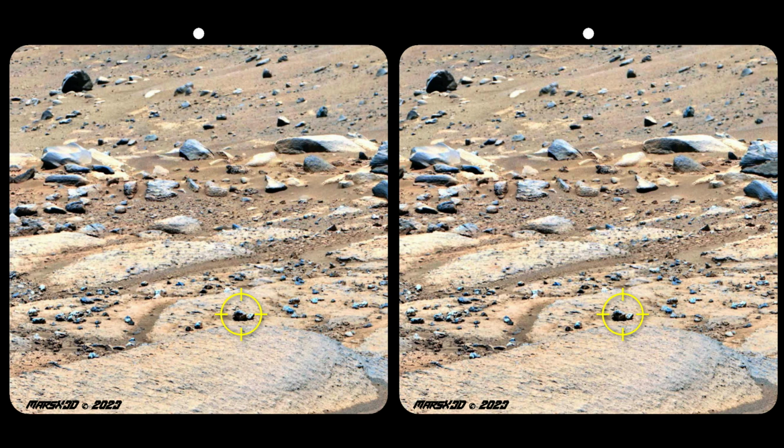Laszlo also found something in Percy 777, and this one's actually close to the rover. Now, come on, Dave. That's just a rock. Yeah? You think so? Take a look at this. How about these perfect 90-degree angles in 3 dimensions?